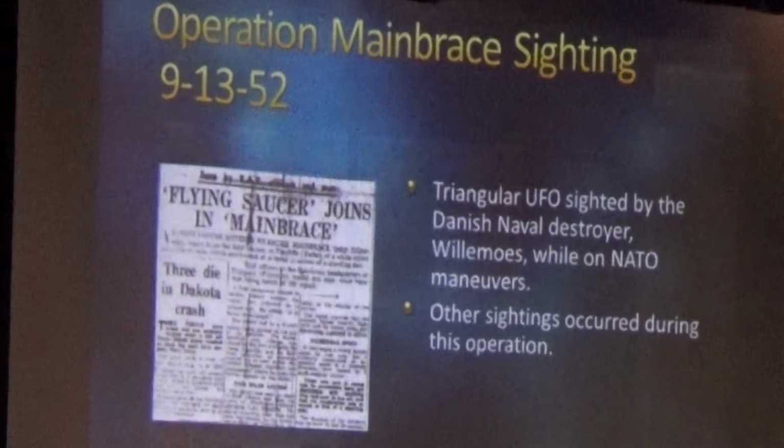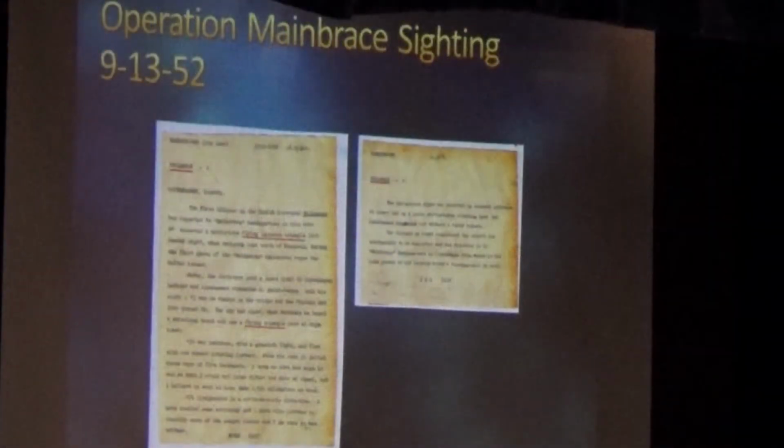And what's interesting is we actually were able to obtain an old copy of the news teletype. And just real quick, it states that the first officer on the Danish destroyer Willemoes has reported to Mainbrace headquarters in Oslo that he observed a mysterious flying luminous triangle Sunday night, while they were cruising north of Bornholm. And it goes on to state that we suddenly heard a whistling sound and saw a flying triangle pass at high speed. And it goes on to state, which is very interesting, the captain on board considered the report to be too substantial to be neglected and has reported it to Mainbrace headquarters in Copenhagen, from where it has been passed to Sir Patrick Bryan's headquarters in Oslo. So a very early report from 1952, military mind you, of a triangular UFO.